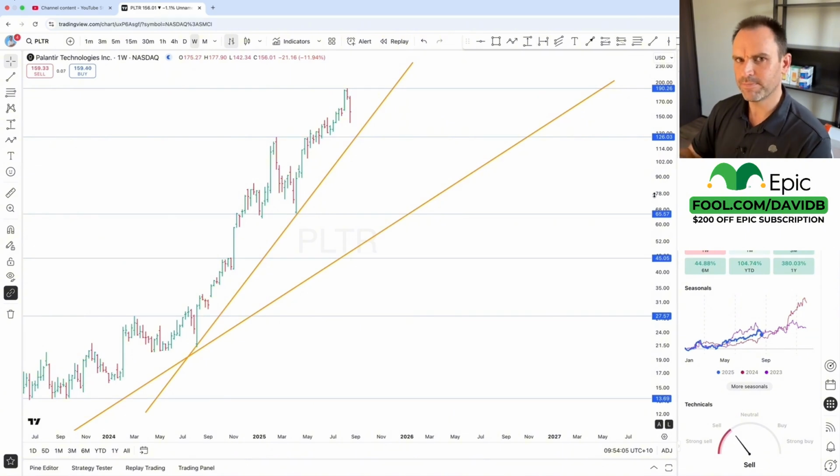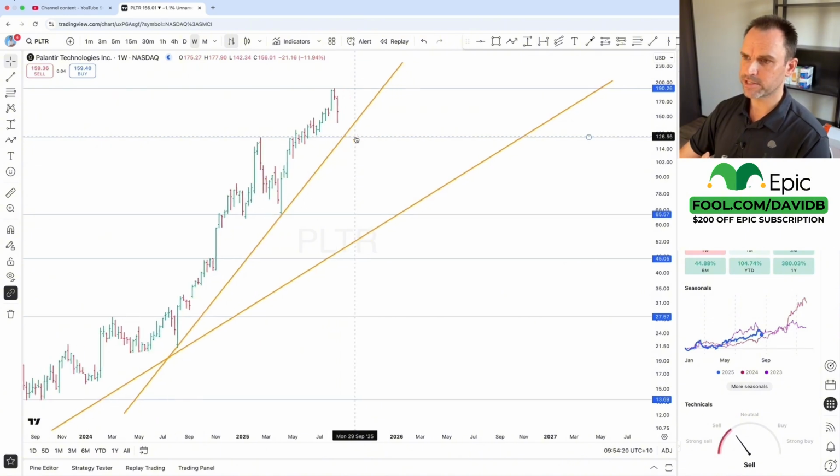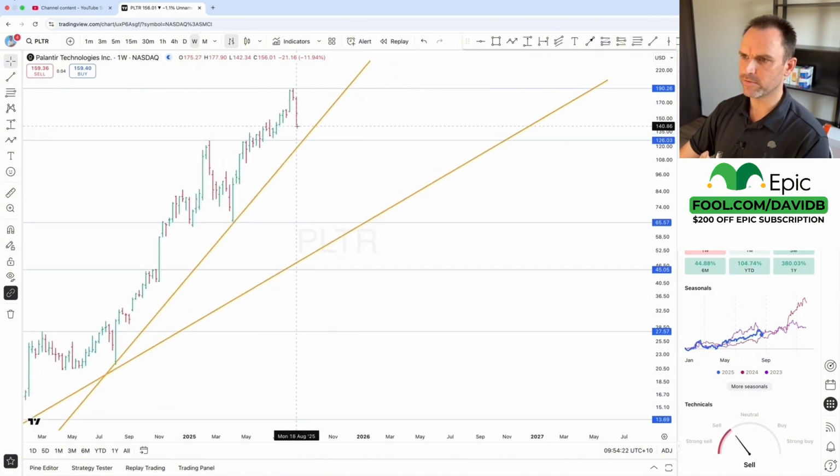So if you're looking to buy Palantir right now, it might be best just to wait a few weeks to see what price action does. So I've had a few bearish weeks. It might find support here and then take off once again. So if you watch it over the next few weeks and we see a green reversal bar around about this support level, that would indicate it's going to keep going.